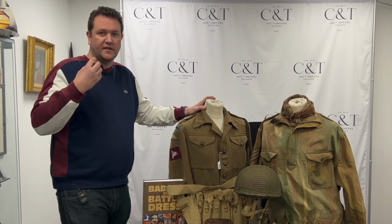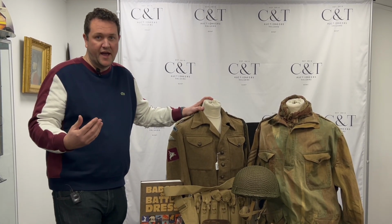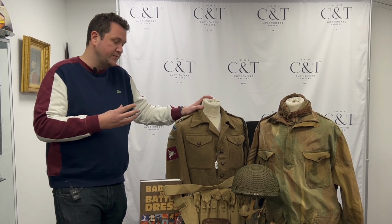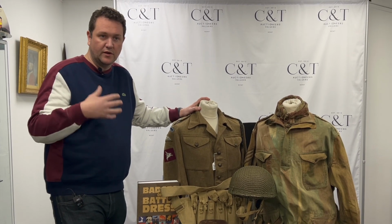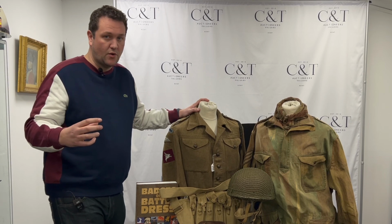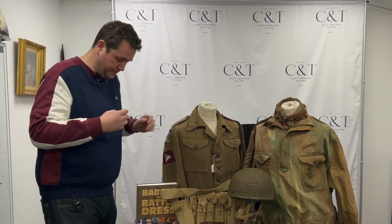This collection is extensive and is going to be sold over the course of 2025. So we've already had one little grouping of battle dresses go through, but this next sale in February has got a lot more coming up. And like I say, for every auction that C&T Auctioneers are holding this year, we will be having battle dresses from the John Mills collection.